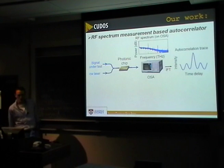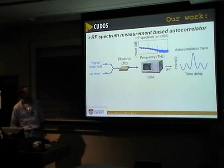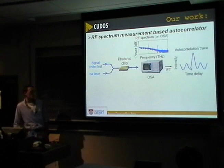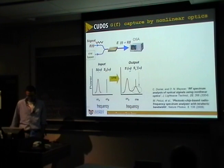So that's what we implemented. This is a technique that we investigated in our lab, using this optical chip to generate this waveform spectrum, which we could then use to produce an autocorrelation. And I'll explain how this technique works.